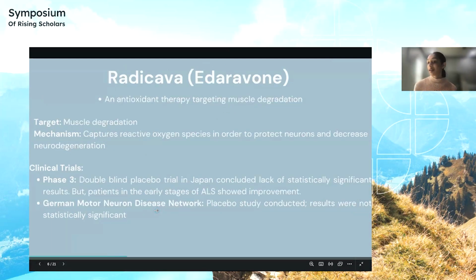And then there is Radicava, which is another drug, and this is an antioxidant therapy targeting muscle degradation, which is something that happens as a result of ALS. As for its mechanism, there are specific compounds called reactive oxygen species, and what they do is they build up an accumulation and destroy the motor neurons. And so what the Radicava drug does is it captures these reactive oxygen species in order to protect the neurons.